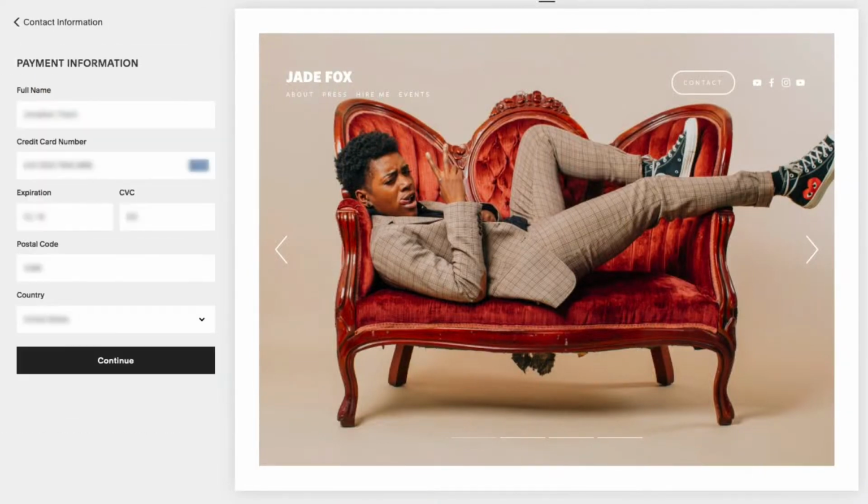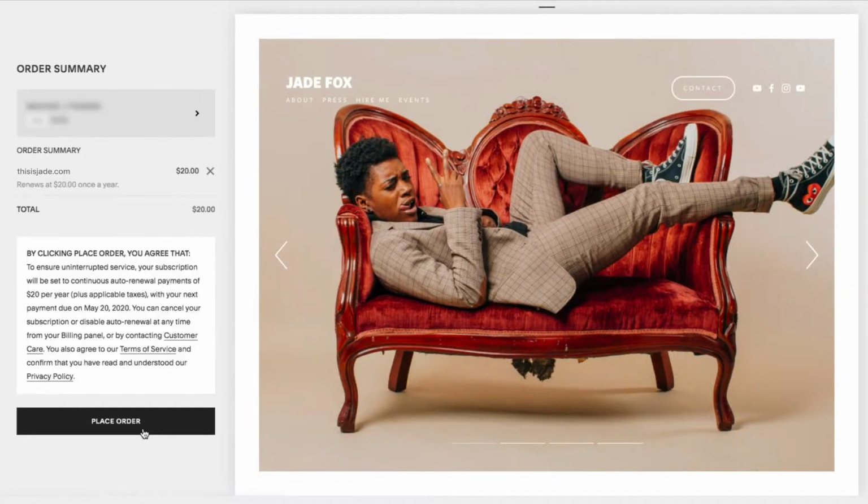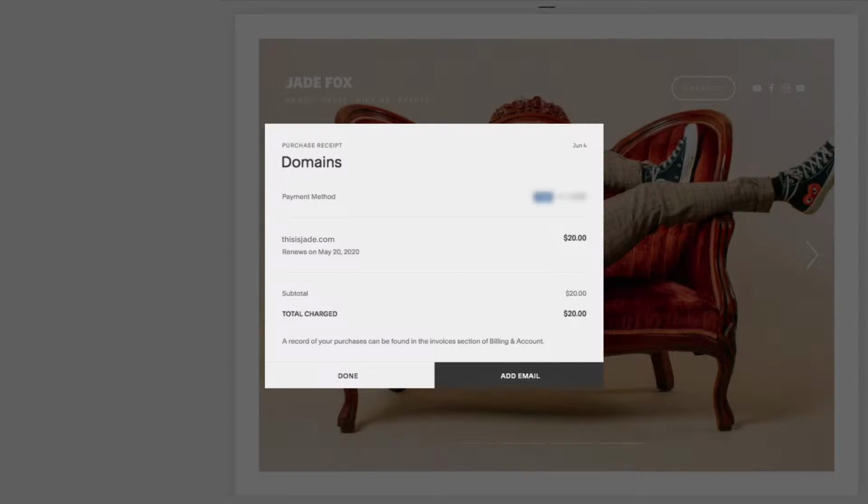Provide your payment information and hit Continue one more time. An order summary will pop up displaying your payment method, domain name, and the price. If everything looks good, hit Place Order, and that's it.